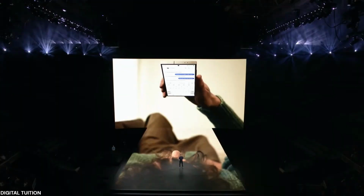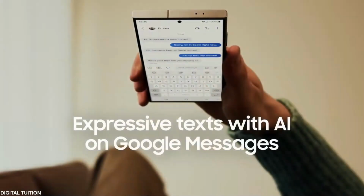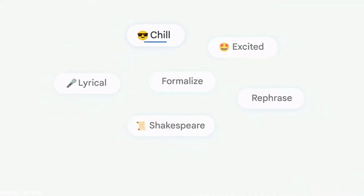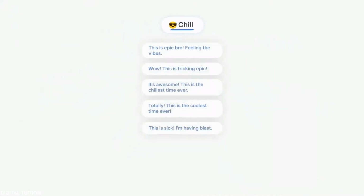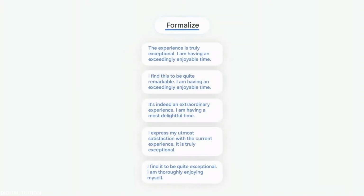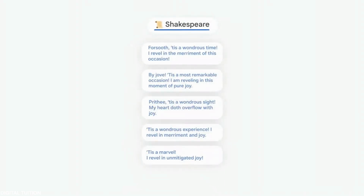It can also help us communicate better in our own languages too. You can select different styles of conversations on Google Messages. So when you're writing a casual message to a friend, you can choose a chill or excited tone. Or for work, you can choose to be more formal. There's even a Shakespearean tone when you're feeling a little whimsical.